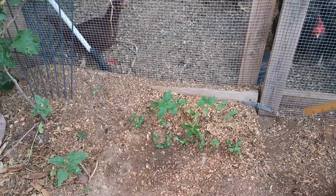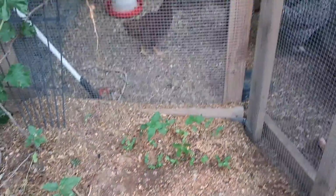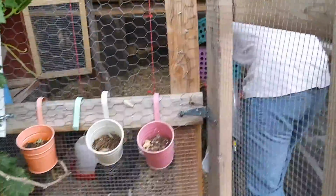Let's see. These are the sunflowers that are coming in. They can't eat pomegranate. They can't? No. While he's in here, might as well.